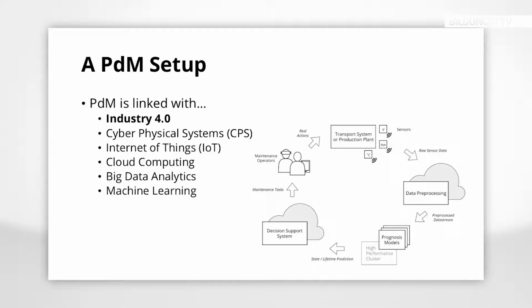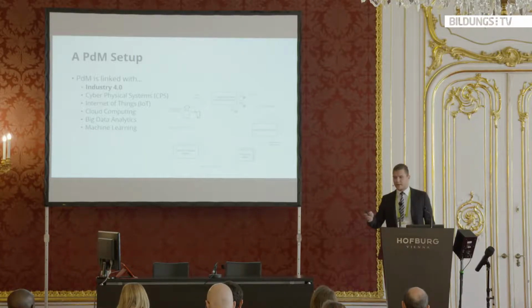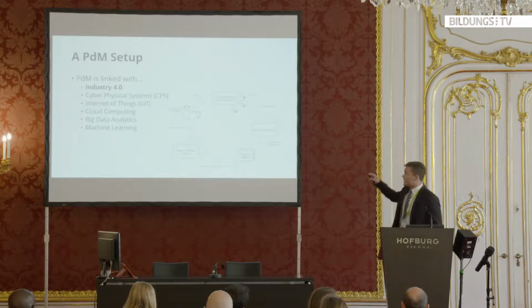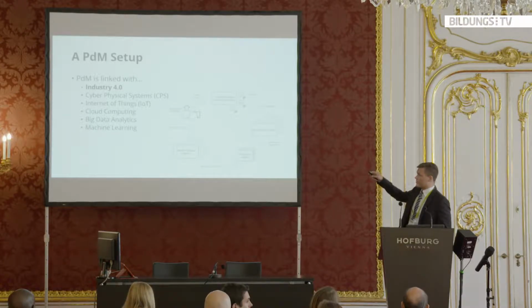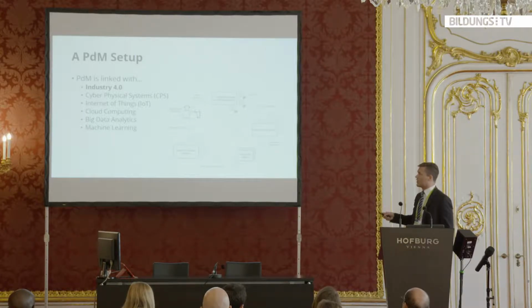Also linked with Industry 4.0 and predictive maintenance, of course, are the terms cyber-physical systems, Internet of Things, cloud computing, and so on and so on. You might better understand how this is all linked by looking at this graphic, which illustrates how a prototypical predictive maintenance setup could look.